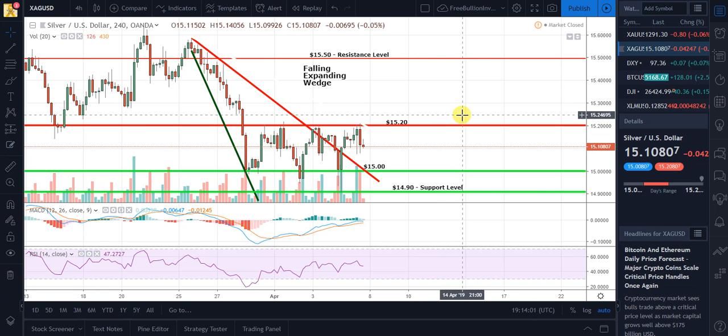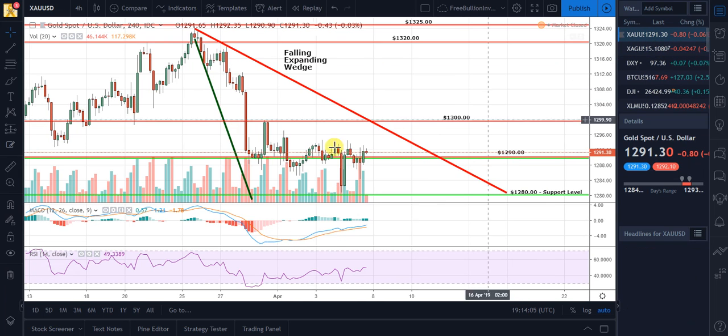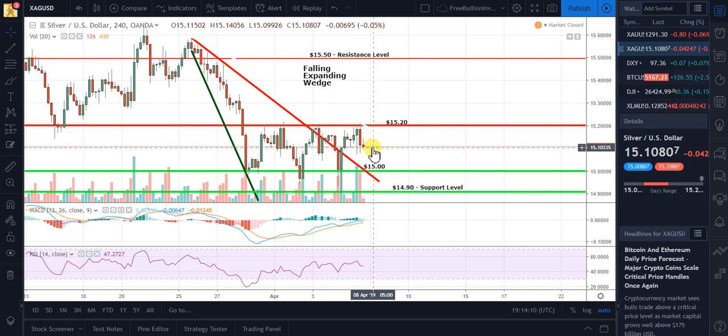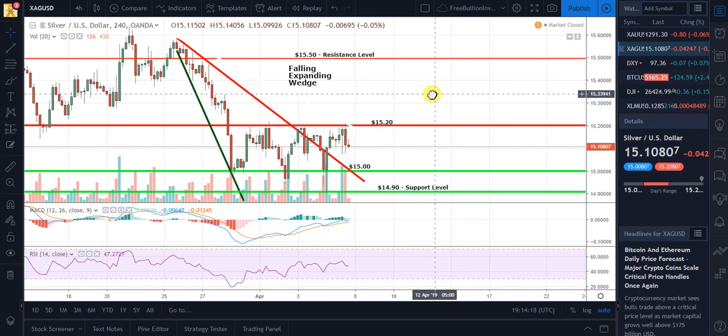And if you did a side-by-side, I'll quickly show you gold's chart. This is gold's movement last week, and this is silver's movement this week. Now, they're basically both going sideways, but silver is clearly more volatile in price movement than gold is.